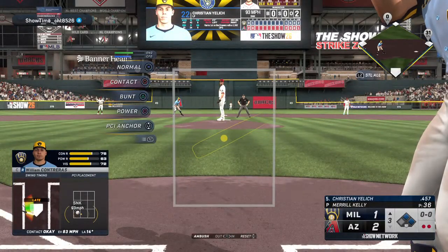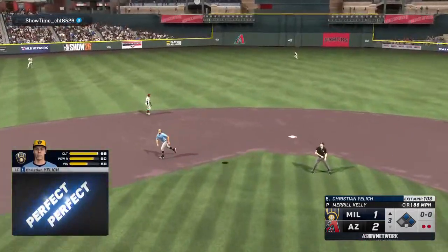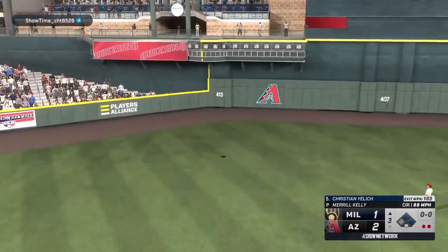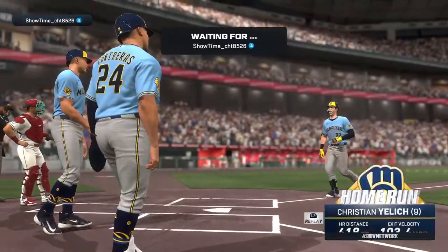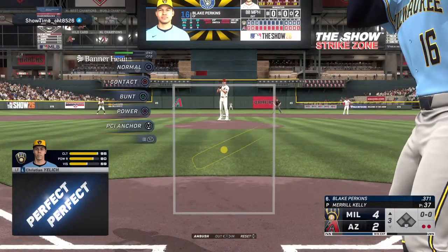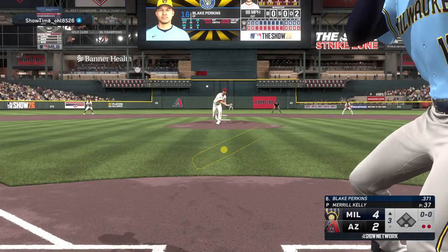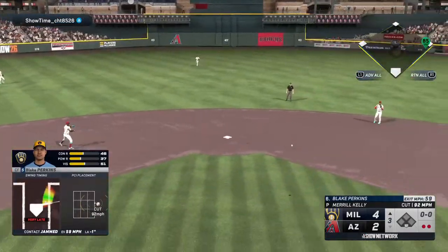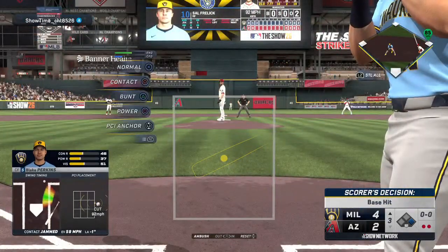Here comes Christian Yelich. A double and a run scored his first time up. Whacked out to center field. That's well struck. Carrying well. Out of here. So digging in, Blake Perkins. Hit on the ground softly to short. Safe! Fantastic effort, but that extends the inning.